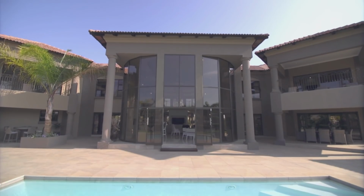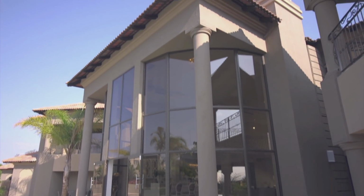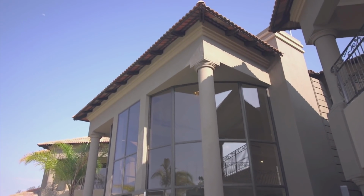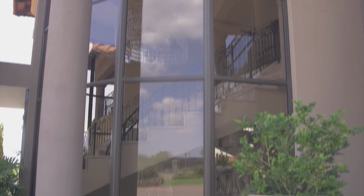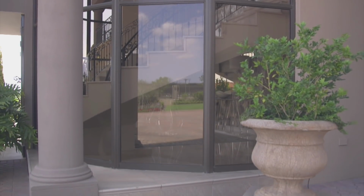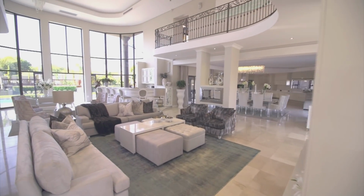I see you've used a lot of glass. Whose idea was this and how did you make this work? The challenges that we had was the big glass facades with the western sun, with the heat conductivity. So what we instructed the client to do was to use double glazing to help us with the heat conductivity. And as you can feel, the rooms are quite nice and cool during summer.